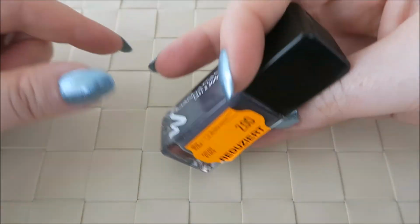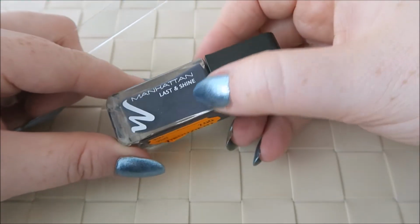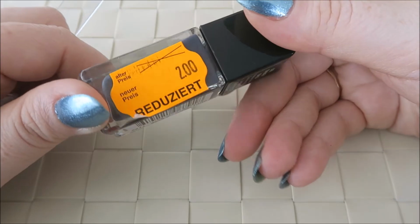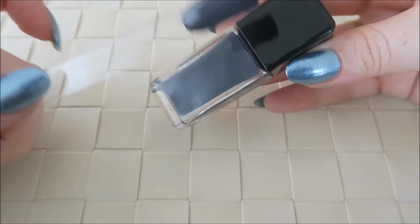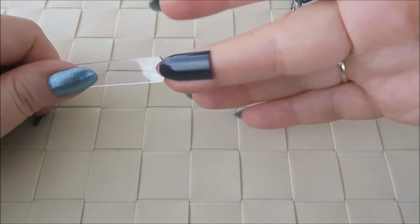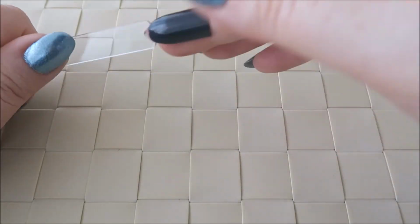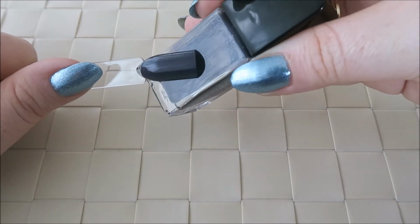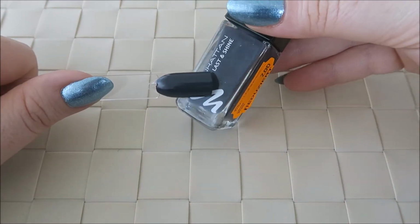I think they have a couple of colours like this, kind of deep purple, greyed out purple colour. But yeah, it's really, really pretty. I wonder actually, it looks like Zoya's Caitlin, it looks like the darker sister of that almost. Much, much darker sister, but it's very, very pretty.